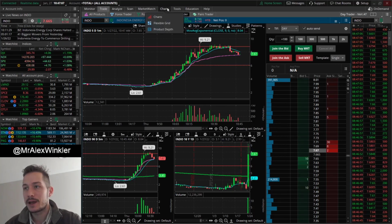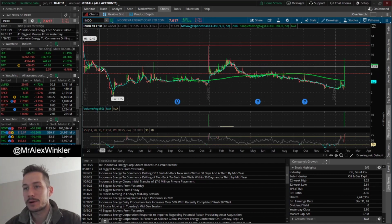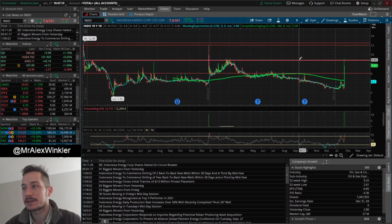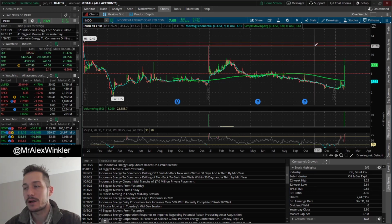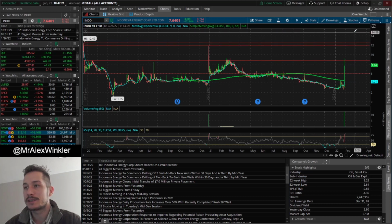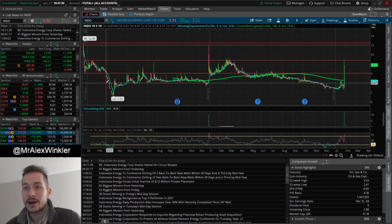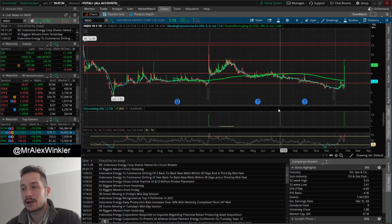So let's actually go ahead and check out the daily on this one first. Let's see, former gapper, a lot of spikes in the past, big resistance around $8, $9, and then more resistance around 12. So maybe tomorrow it's going to pop up again, we'll have a big resistance here, and then maybe it'll be a blue sky setup. You never really know what's going to happen, but there have been pretty good multi-day runners lately, so I wouldn't be surprised if we saw INDO again.